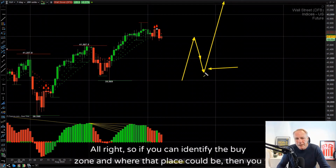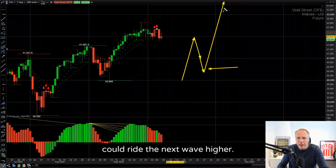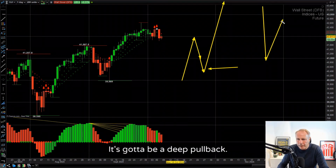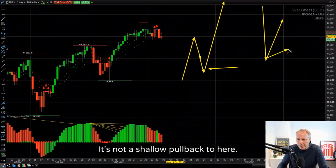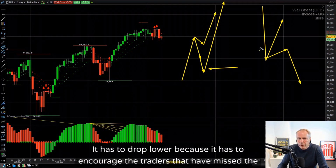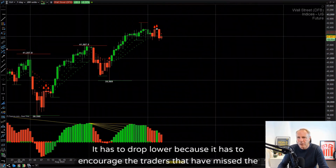All right. So if you can identify the buy zone and where that place could be, then you could ride the next wave higher. And same with a sell zone. A sell zone will come after a move down and a pullback higher. It's got to be a deep pullback. It's not a shallow pullback to here and then down. It's not a shallow pullback to here, then up. It has to drop lower because it has to encourage the traders that have missed the move.